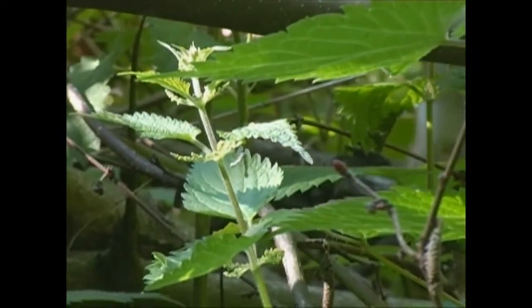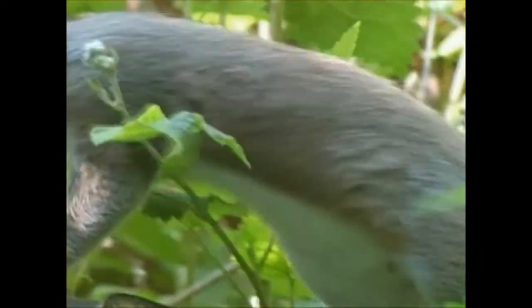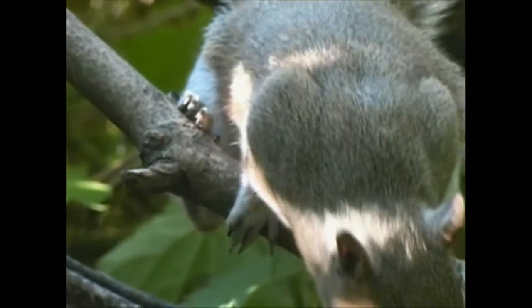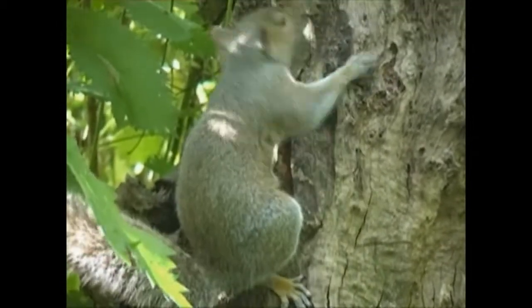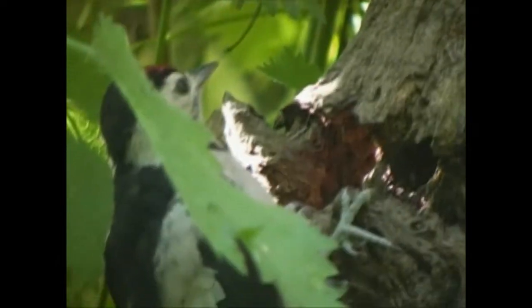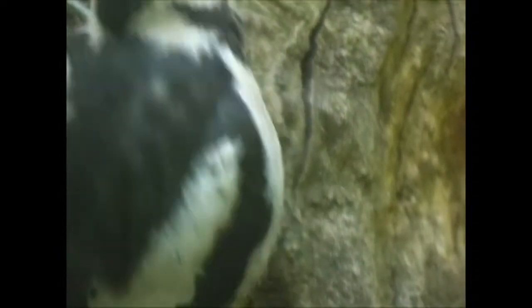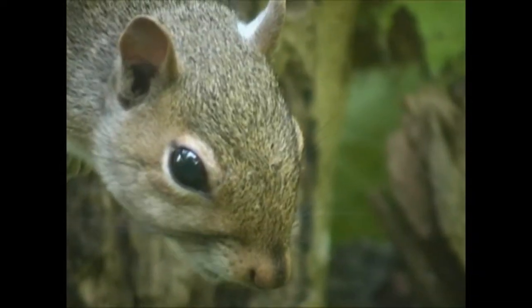Who's this creeping in? Grey squirrel. He's probably spotted the woodpeckers feeding from the treetops and thinks he's missing out on something. Caught the woodpecker by surprise. That's 1-0 to the squirrel.